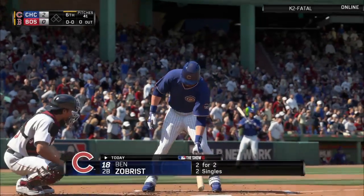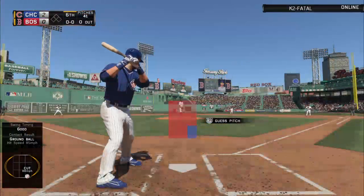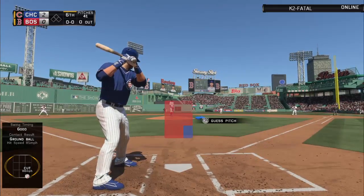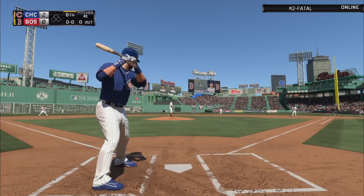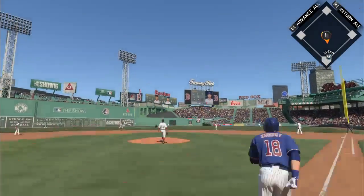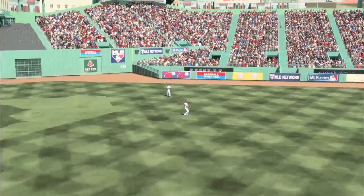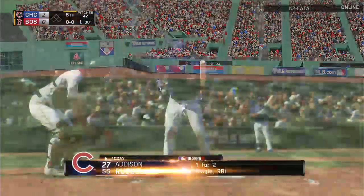Ben Zobrist will get settled in here as the Cubs look to get it going in their half of the sixth. Well, you know, he's been on base twice in this one already, so let's see if he can do it again. Pitch swung on and hit in the air. On the move is Betts. He makes the play. A fine running catch to get the first out of the inning.